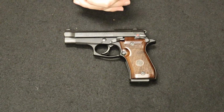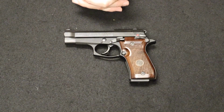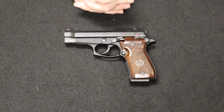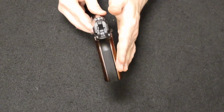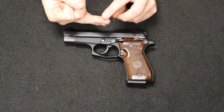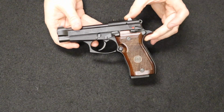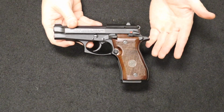Now from that series, you have the 81 and 82, which are chambered in .32 automatic, and then the 83, 84, and 85 chambered in .380. Now the 84 was a double stack, but the 83 and 85 were single stacks, which is what this is. Of those, you have the sub-variants, the B, the BB, the F, and the FS. The latest being the FS, which is what this is. So this is sort of the most modern iteration of the Cheetah lineup in .380.